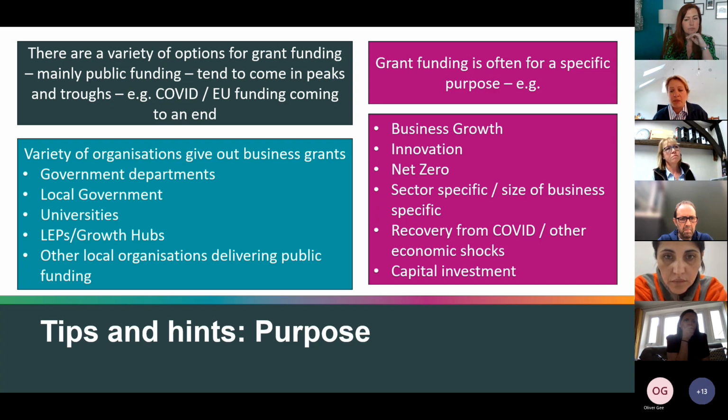The local enterprise partnerships and growth hubs. So obviously you're here today as part of SEMLEP. So make sure that you are getting our newsletters to find out more about what's going on. And there are other local organisations delivering public funding as well. So make sure you do your research on what's available for your business.